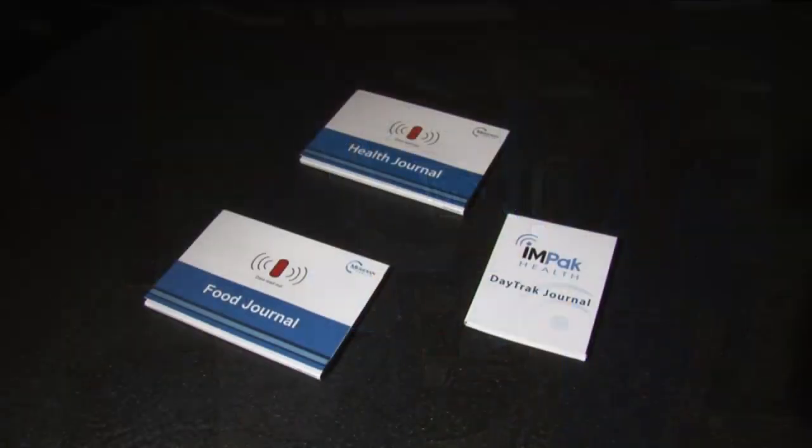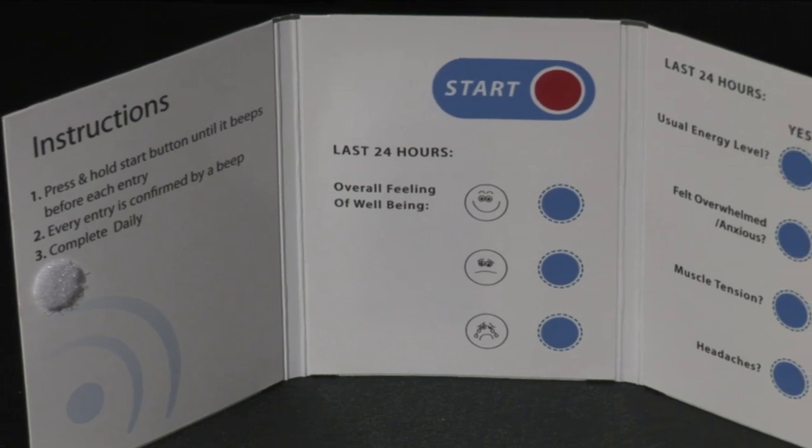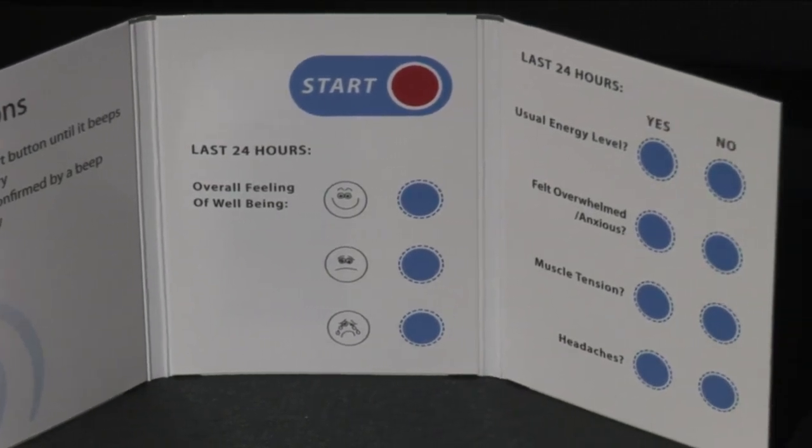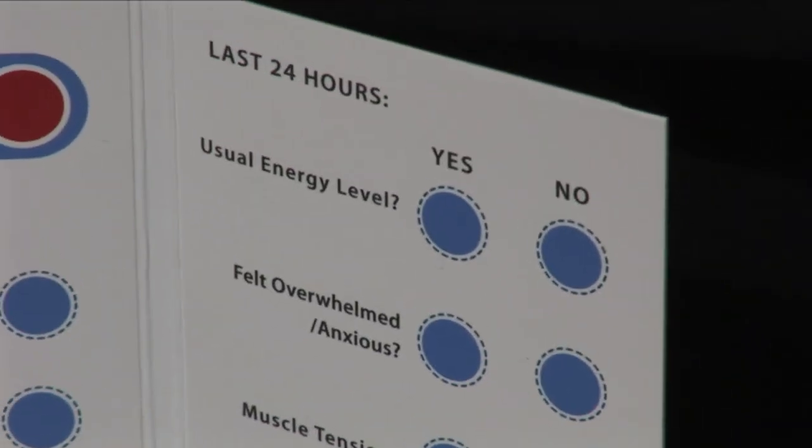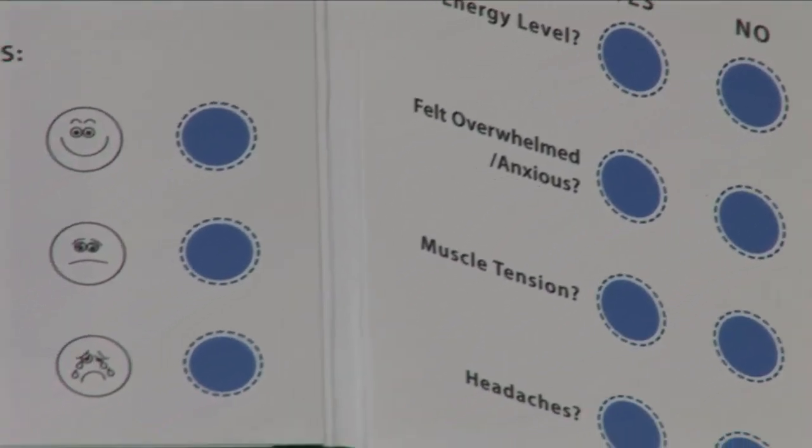And what iMPak has done is they've come up with a line of really unique devices with a very different form factor. And what we have here is an example of one of their health journals. This is a piece of thick cardboard stock, and there's a chip embedded in here. And there are a variety of health questions, primarily subjective health questions, where the electronic data can be captured at the push of a couple of buttons.